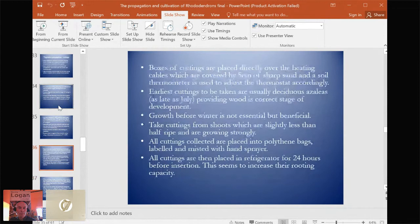Boxes of cuttings are placed on top of the soil warming cables. Earliest cuttings are generally taken about July time, end of June, July, for deciduous azaleas. You take the cuttings from shoots which are slightly less than half ripe and growing away strongly.